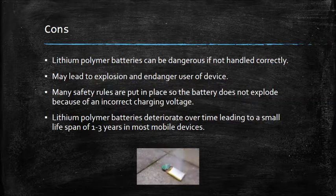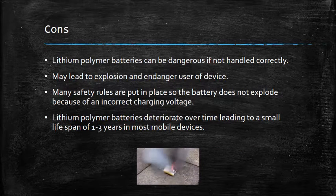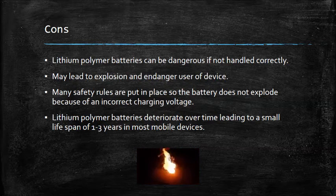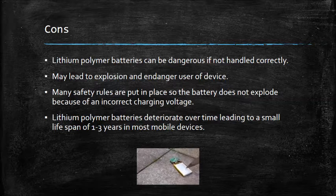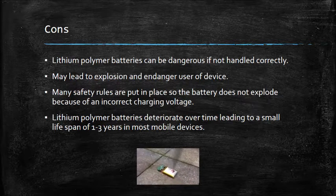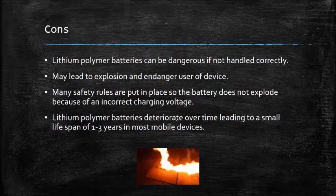Lithium polymer batteries can be dangerous if not handled correctly. It may lead to explosion and endanger the user of the device. Many safety rules are put in place so the battery does not explode because of an incorrect charging voltage. Lithium polymer batteries deteriorate over time, leading to a small lifespan of 1 to 3 years in most mobile devices, which is a con for lithium polymer batteries.